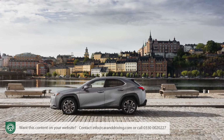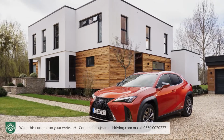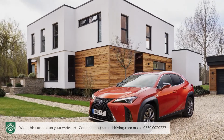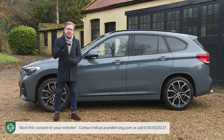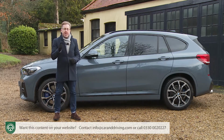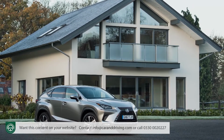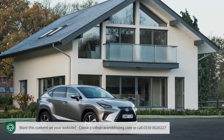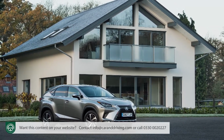You can't directly compare a UX to an X1 because the UX comes only with a self-charging petrol-electric hybrid engine, but we think it'd be an interesting alternative, though it's considerably less versatile and has a smaller boot. The slightly bigger Lexus NX, also only offered as a hybrid, is slightly more practical in that regard, but that car's pricing starts at around £36,000.